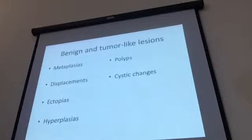So the benign lesions in the cervix fall into several different categories. Metaplasia is change from one epithelium to a different type. Displacements, so tissue that is normal in one area but in an unusual location deep in the tissue. Ectopias, heterotopias. We've seen these in other places: pancreas in the esophagus, stomach in the upper esophagus, and so forth. It happens here as well. And then hyperplasia, exuberant growth beyond what is normal. We may get a little bit into some of these others. Some of these will probably wait for next time.